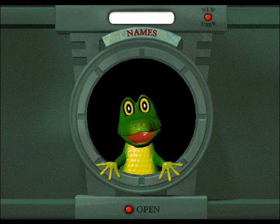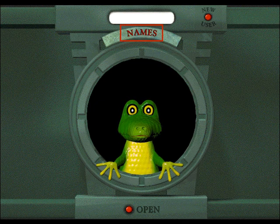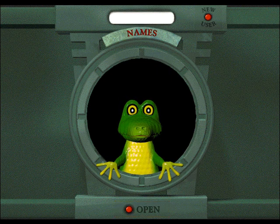If you're new to Amazing Animals, you've got to click the New User button and type your name. If you've played before, click the Names button, then choose your name from the list. Now, click the Open button to get to my toy box. And don't forget, if you need any help, just click on Henry. Hey, I said I was smart.